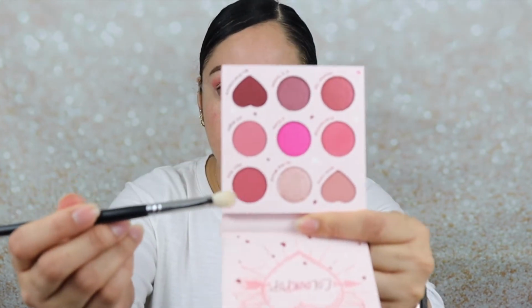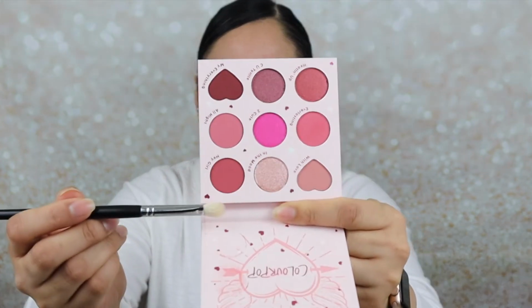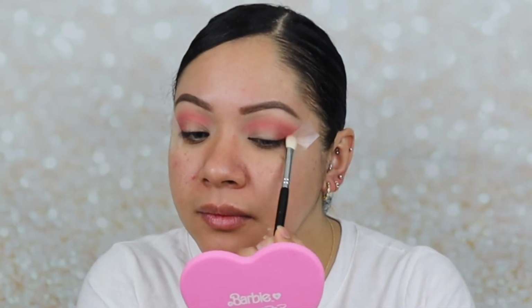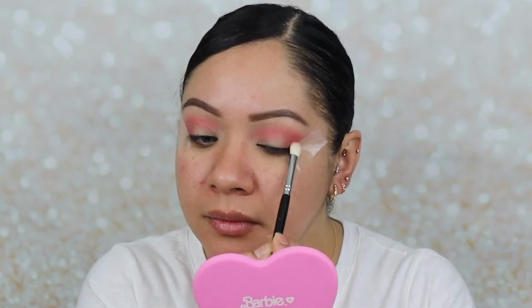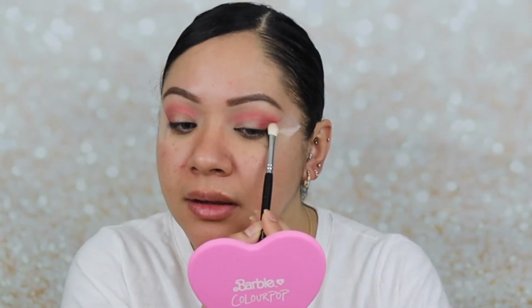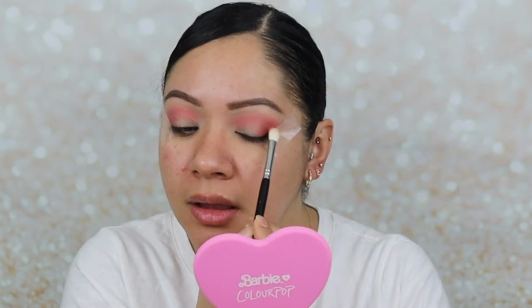I'm going to go in with Hey Girl first, and then I'm going to go in with this dark color called My Everything in this outer part of my eye. So first I'm going to start with Hey Girl, just to help blend. Very nice colors, very pigmented. Love that.